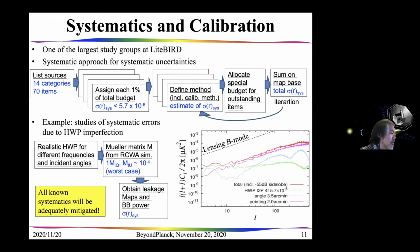We then define our method to estimate uncertainties, including some assumptions on the calibration methods. In case you find some outstanding ones, we allocate a special budget. Then to obtain the final results, we make a sum on the map base and then obtain the sigma R. So I'm just describing our strategy, and then we iterate this procedure by adjusting error budget allocations. At the end of the day, you achieve the best result.